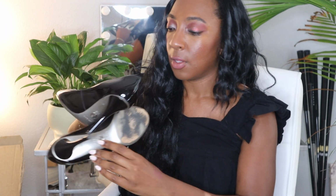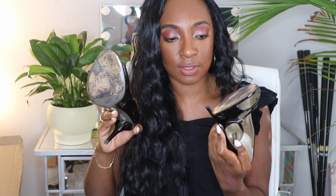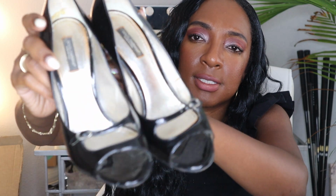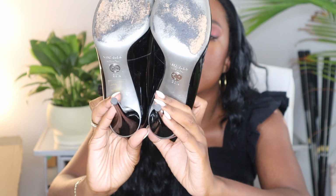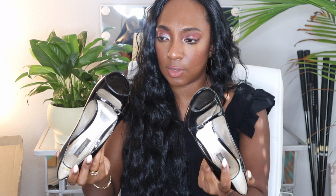That's awesome. Ooh, some more Dolce & Gabbana heels. These are size 38 and a half. Patent leather pumps. The interior just needs some cleaning, and these are good to go. So I'm just going to clean these up myself, and I'm going to send them back to ThredUp and see how they do.